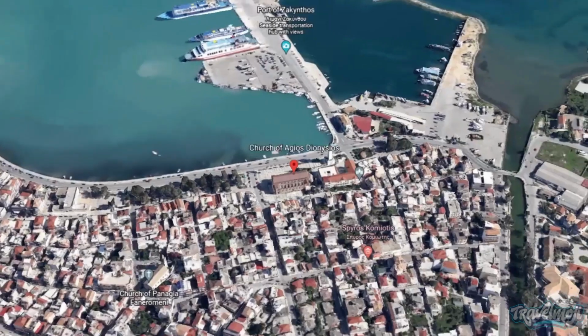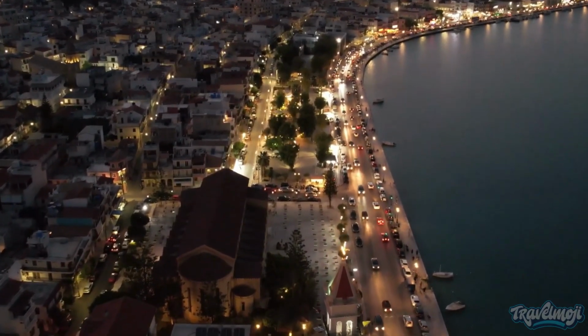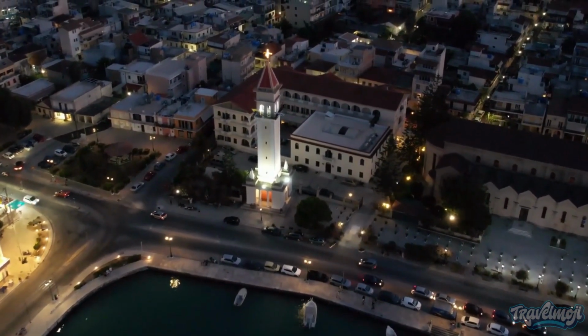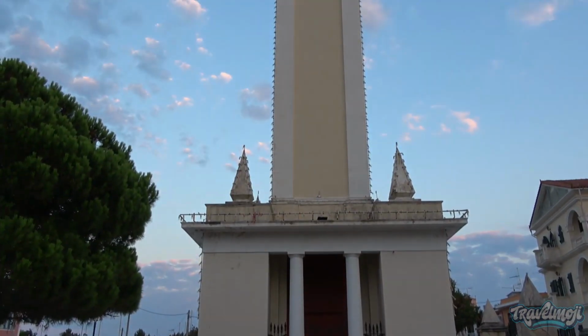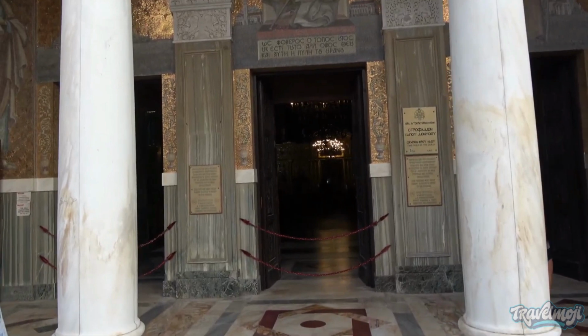Number 6. Agios Dionysios Church. The relics of Saint Dionysius, the patron saint of the island, have been maintained at this church at Zakynthos town's harbor since 1717. On August 24th, the day of his patron saint, his reliquary is paraded through the town, and every day just before noon, the sarcophagus is open for worshippers.